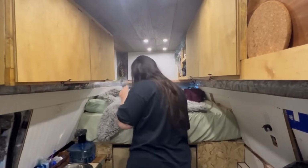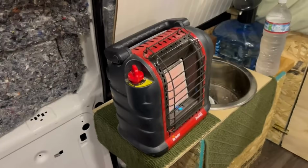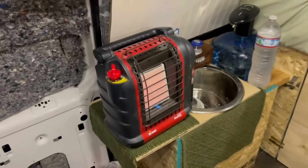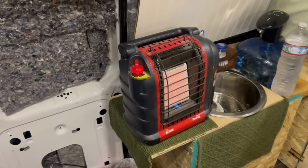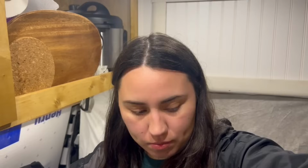Basically, I'm just gonna start getting ready for the day because I have to go to work today. So yeah, I was really comfy last night. Okay, so I have this little buddy heater in here because I've seen other van lifers use this inside vans. I don't know, an open flame kinda makes me nervous, but I do have this window open. It pops open, so there's airflow. So hopefully we don't run out of oxygen, but it is getting pretty warm already, so.